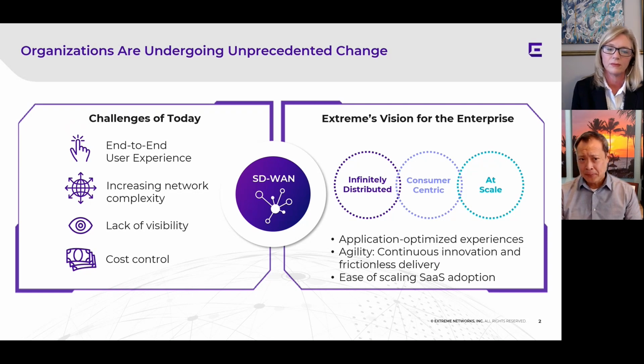Above and beyond that, you have users who are looking for a better end-to-end user experience of all these applications they use on a day-to-day basis. What happens is if the user experience is inferior or something breaks, guess who gets the call? The IT teams of your customers. So you want to try to avoid that situation if at all possible.